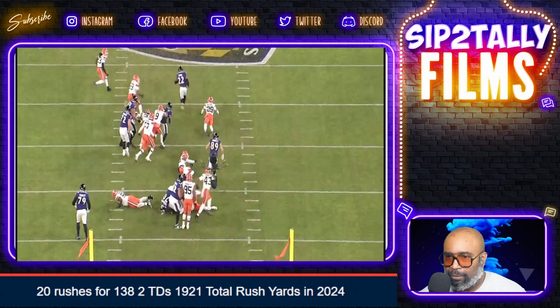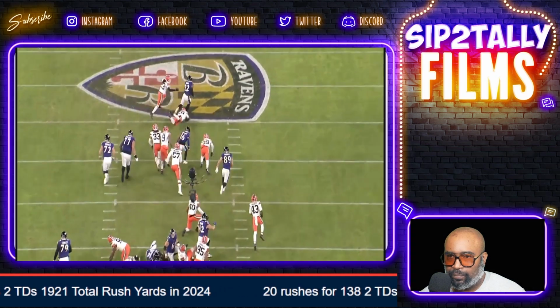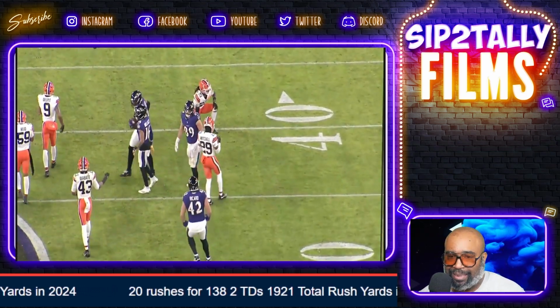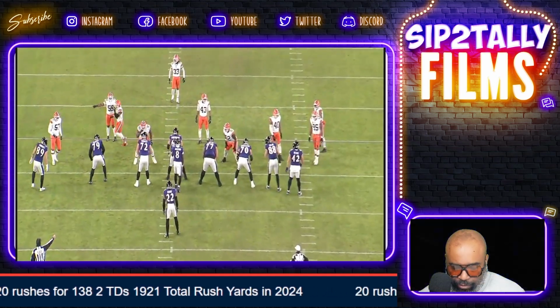29, didn't want it. And now he off and running. That was a big 25-yard gain right there. Great way to start the second half. And I can't remember the last time we ran straight up ISO. This next one's for 5 yards.